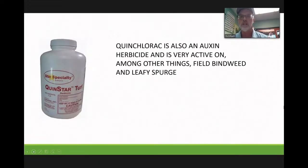Quinclorac is also an auxin herbicide. It's very unique. What it does very well are leafy spurge and field bindweed, as well as annual grasses post-emergent. Most of the quinclorac that I sell goes on lawns to control either field bindweed or crabgrass as a post-emergent, but quinclorac is very, very good on leafy spurge as a post-emergent as well. And it's, again, also an auxin inhibitor. It's kind of partway between a 4 and a 5 on the numbering system.